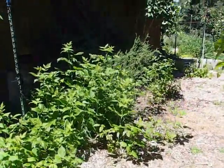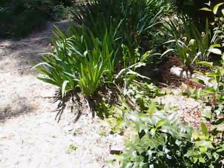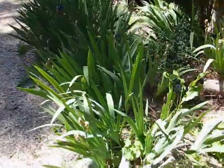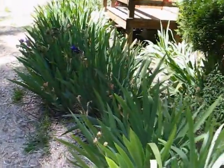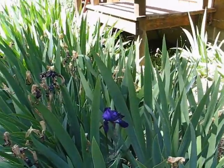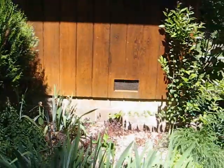And a little more raspberries and a couple of lilac trees that are just getting some sunlight for the first time in several years, I think. And then here are the irises. They're kind of done. These guys over here are kind of done. They were sure beautiful and smelled wonderful when they were in full bloom. And that's the back of the house.